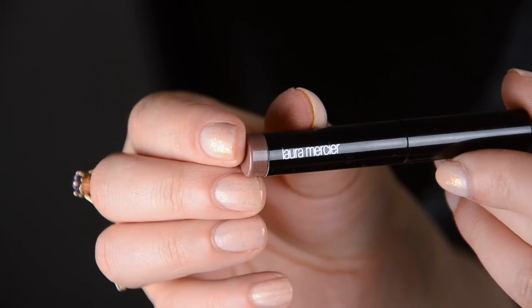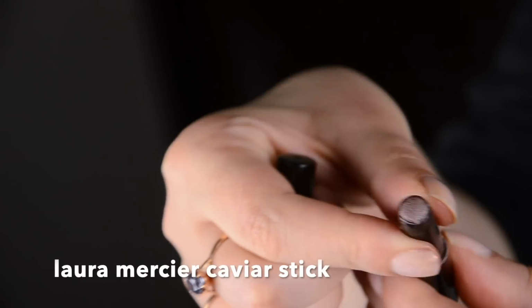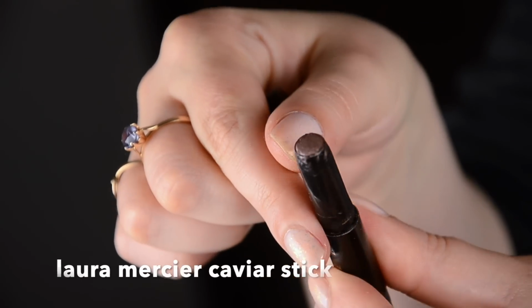We have Amethyst Caviar Stick Eye Color from Laura Mercier. This is a wonderful formula for a cream stick shadow. I loved it. I loved the color. I'm wearing something kind of similar today from Bare Minerals, and I'm really liking that so far as well. We'll talk about it later when I finish it off. And an eyeliner, and that's it. That's all I used up in terms of eye products.